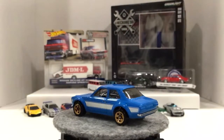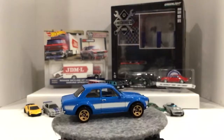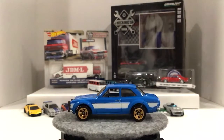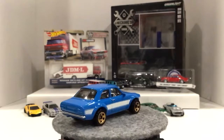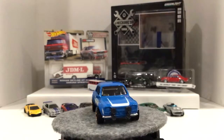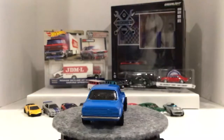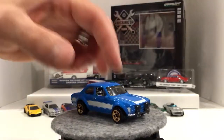So the Ford Escort RS, again done with the gold wheel. No tampos on the front or back, but nonetheless still very cool. And then last but not least, the 1970 Chevelle SS in the primer.